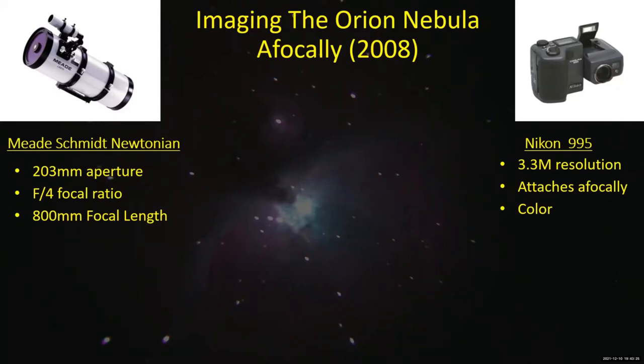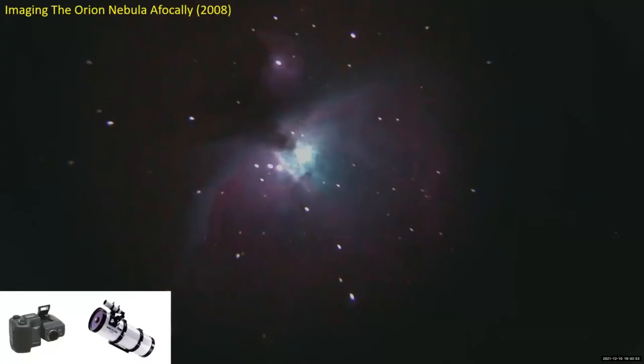All I know is that when I first held a camera up to a Dobsonian telescope to show the planet Saturn, I was like, oh, this is awesome. What else can we do? And so I stepped up and bought some more equipment. And in this case, I did what's called afocal imaging, where I just adapted a camera onto the telescope eyepiece and took an image. And in this case, we're talking about the Orion Nebula. This is what I was able to get.